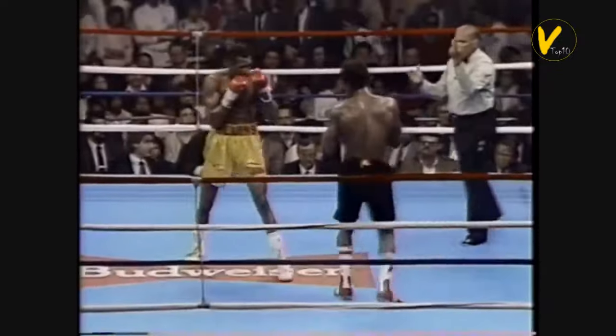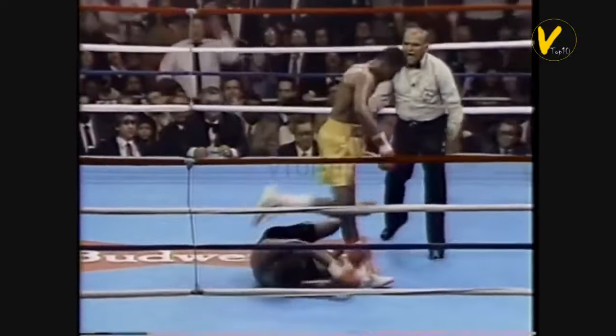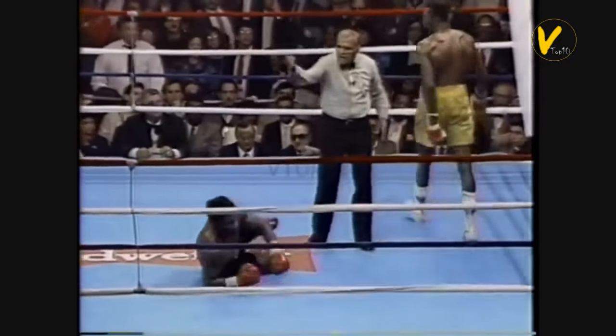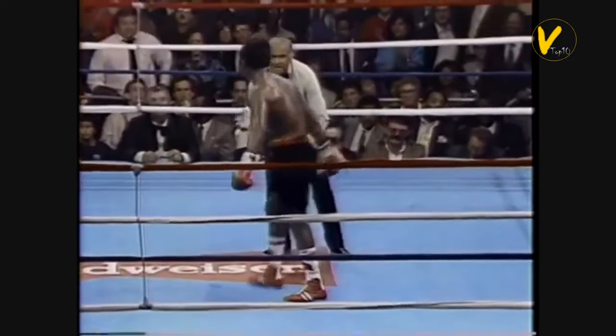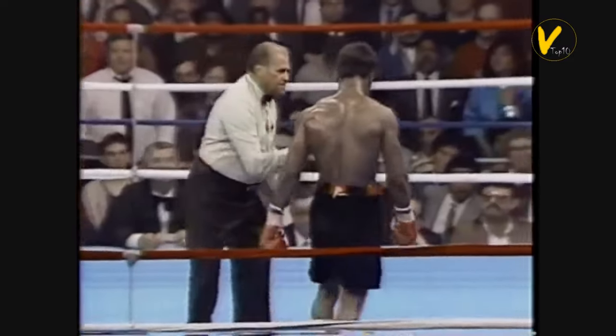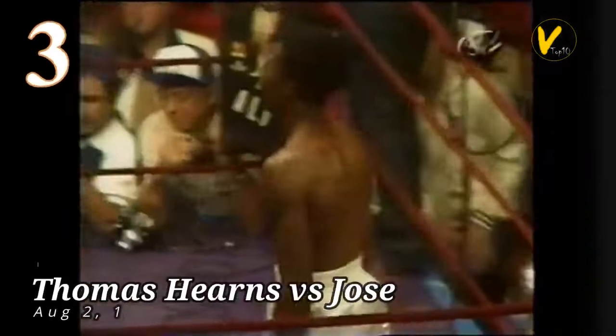Well, in gambler's parlance, it's been anything but a push. Here we go again. And again, that's just exhaustion. There's no punch. He's looking for a count. Herrera is calling that a knockdown. He's stopping the fight.